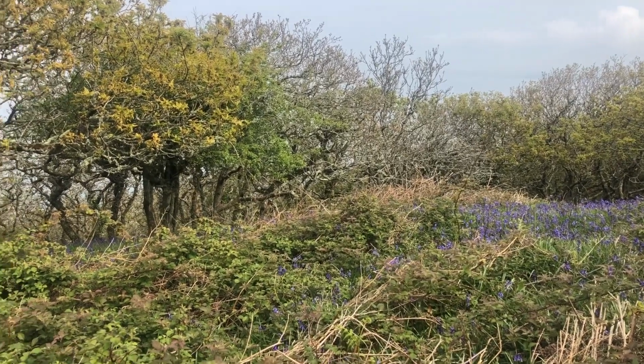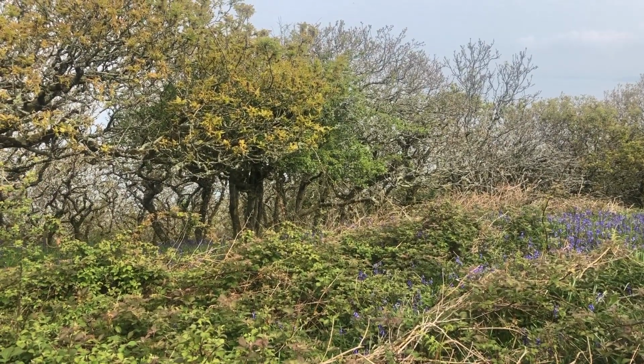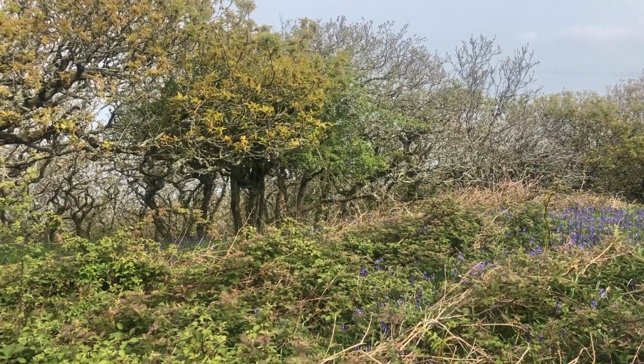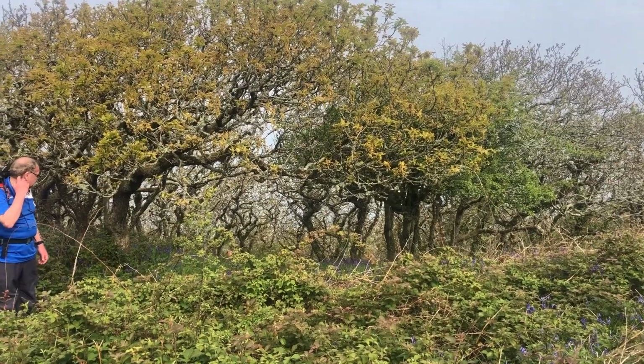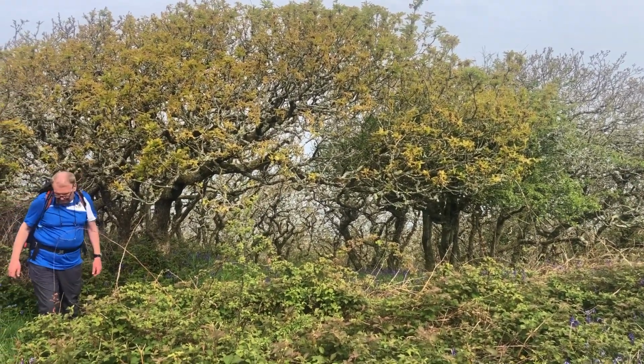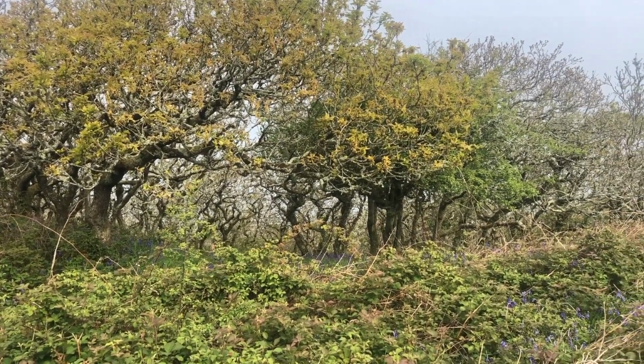We just had a pleasant interaction with somebody who's doing the Cornish part of the coast path for charity, doing 18-mile days in memory of her dad, who sadly died when she was 25, so we had a nice little story there. And this is a lovely spot, very, very calming.